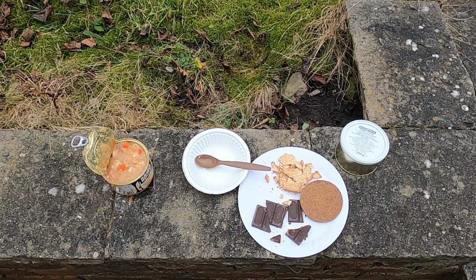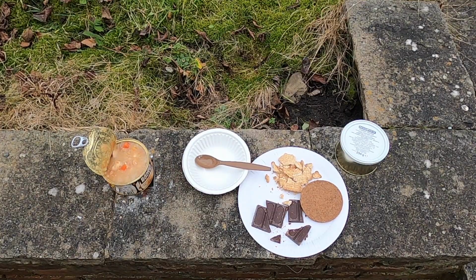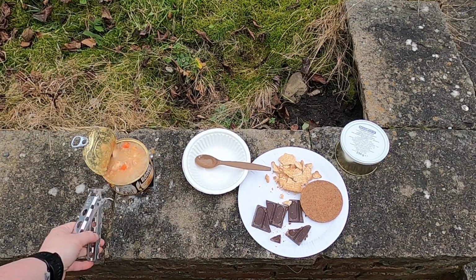Some countries use bread, some countries use biscuits. Essentially, it is the same thing, just developed in a different way. But it is cooking away lovely, fantastic. Right then, I think that's done.